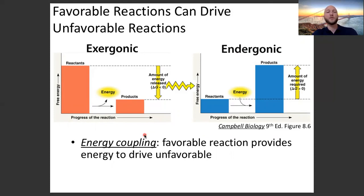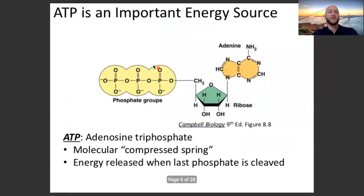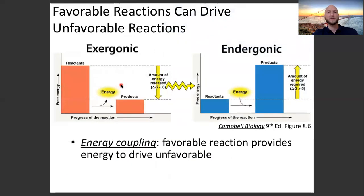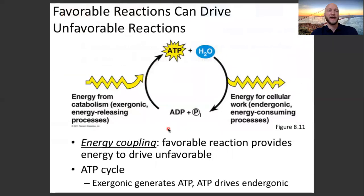So what do we need to do? We need to couple that reaction, that movement, with something that's favorable. So the binding of ATP to that transport protein. Favorable reaction involving the breaking off of this last phosphate, which gives the energy, which does the work that allows the transport protein to work. Favorable reaction helps unfavorable reaction happen. Energy coupling.